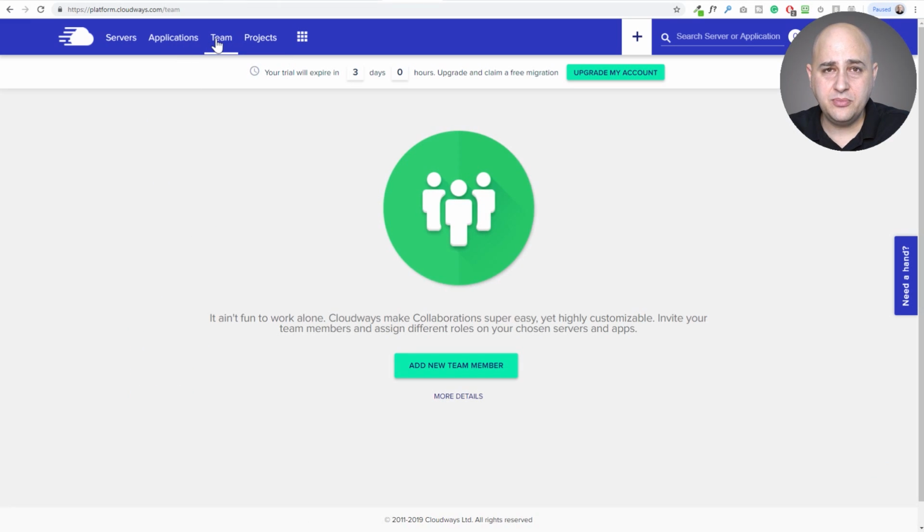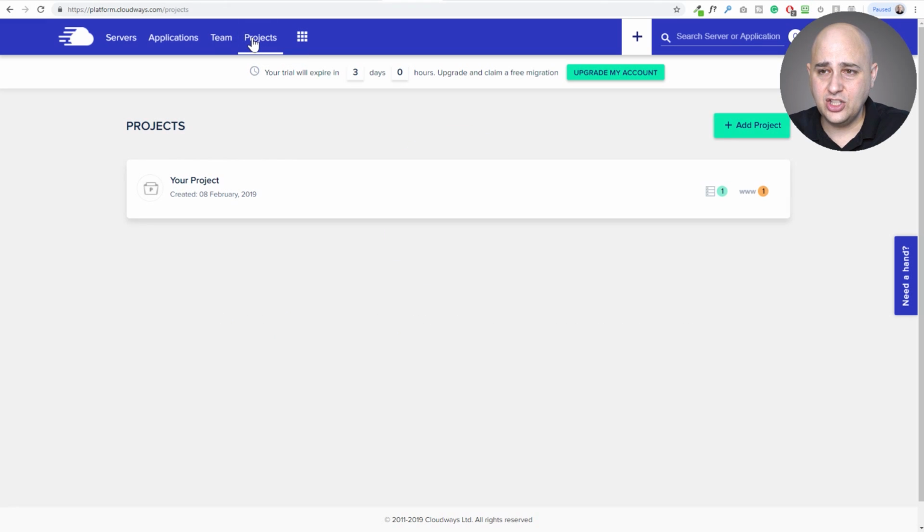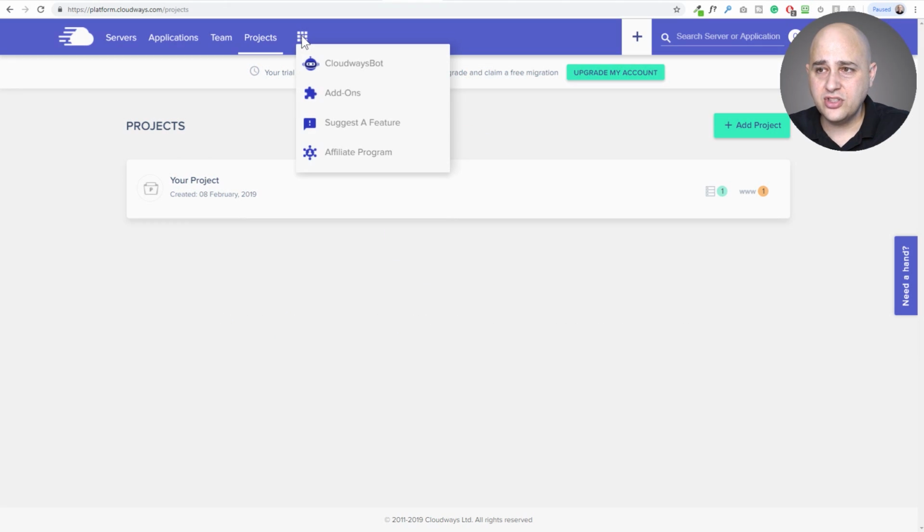Let's take a look at team right here. So you can add team members for managing, being able to log in here and manage things related to certain parts of your account. You get permissions. And like I said, you can organize everything in projects. Now, there's also some add-ons that I was telling you about. Let's take a look at those. So I'm going to click right here.